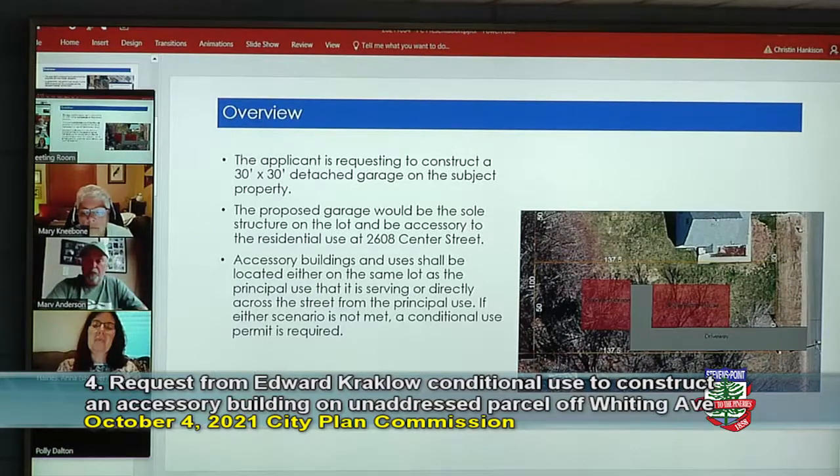Okay, any clarifying questions before I open up that public hearing? I guess I have one. If staff knows, it was mentioned that there are plans to potentially build a single-family home, which would be the primary use of that property. Is there a rough timeline given for that at this juncture? Rough timeline, no, but I know if the applicant is in attendance, they can provide that.